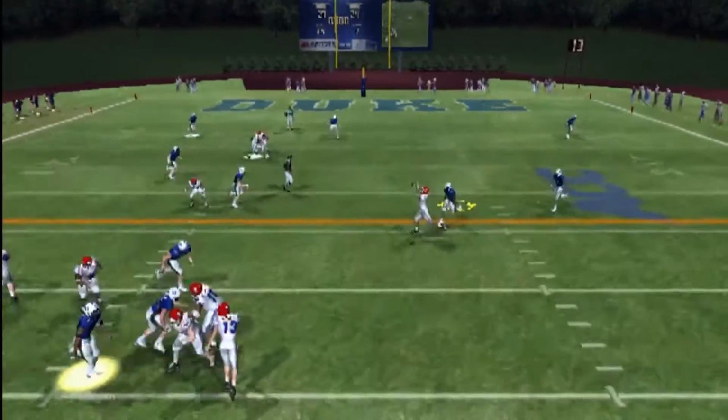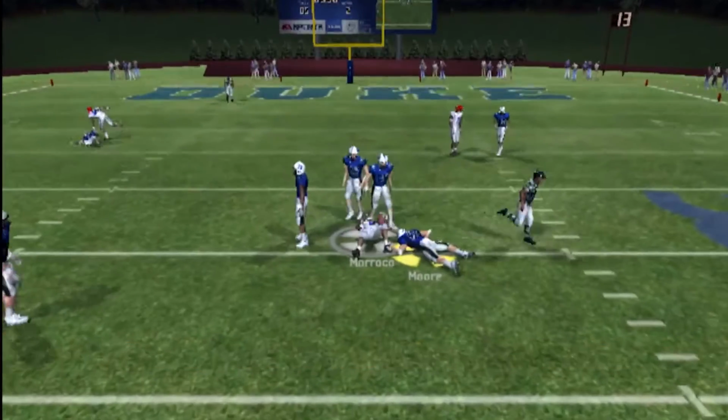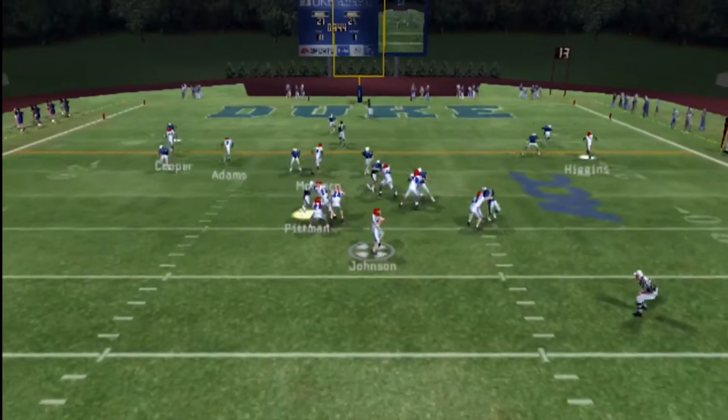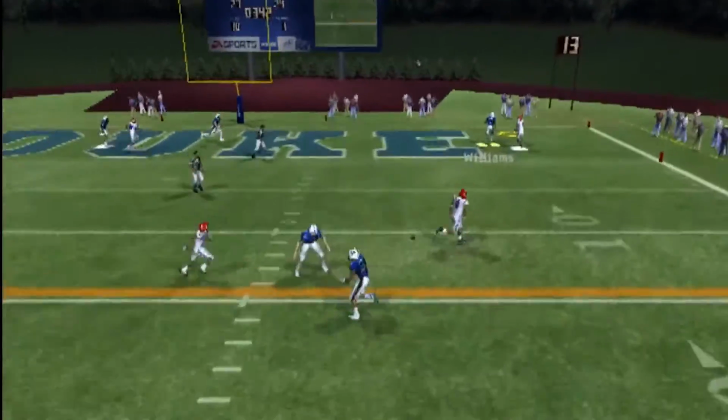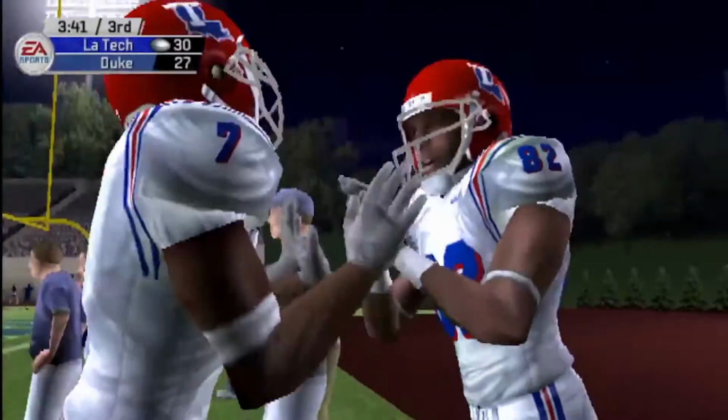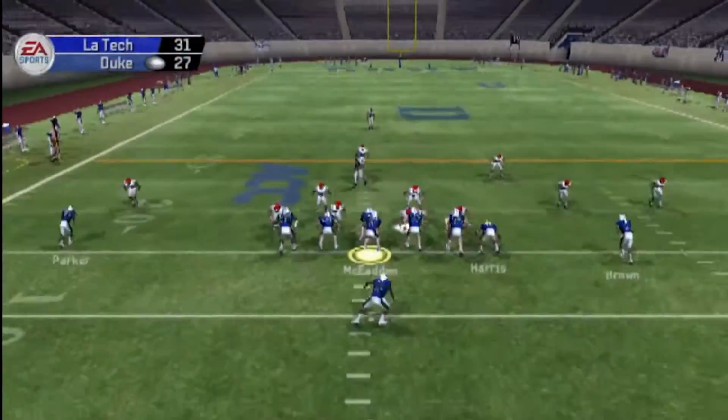Johnson's going to scramble around in the pocket. He's going to find Monroe for a 1st down. Louisiana Tech pretty much doing everything they can in the pass game. He's going to find Higgins. Defense porous. Louisiana Tech is in front 31-27.